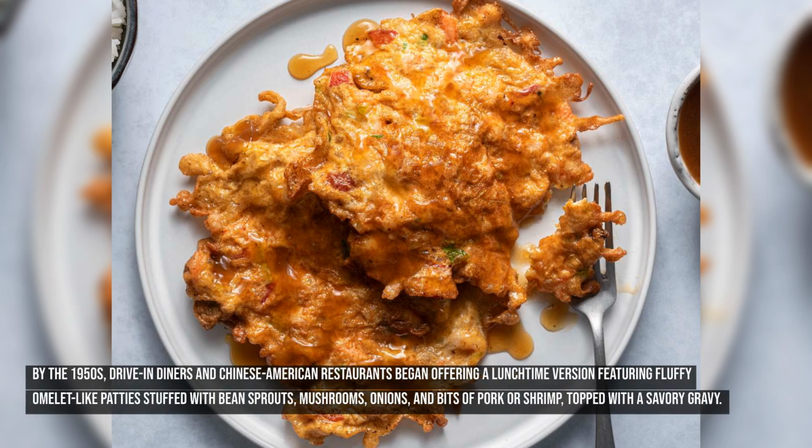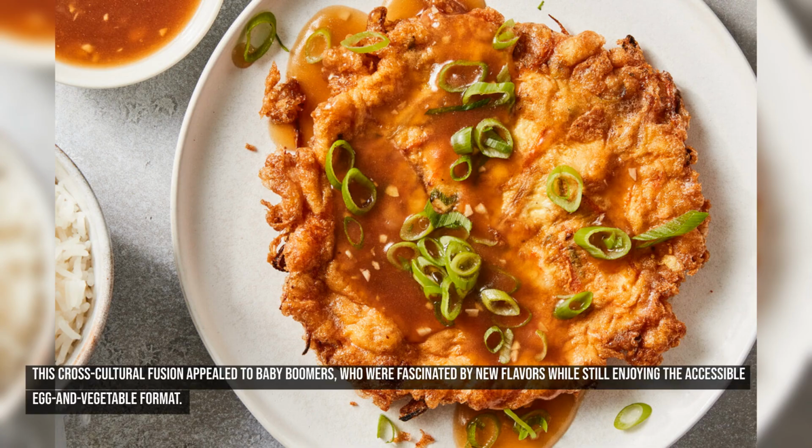By the 1950s, drive-in diners and Chinese-American restaurants began offering a lunchtime version, featuring fluffy omelet-like patties stuffed with bean sprouts, mushrooms, onions, and bits of pork or shrimp, topped with a savory gravy. This cross-cultural fusion appealed to baby boomers, who were fascinated by new flavors while still enjoying the accessible egg and vegetable format.